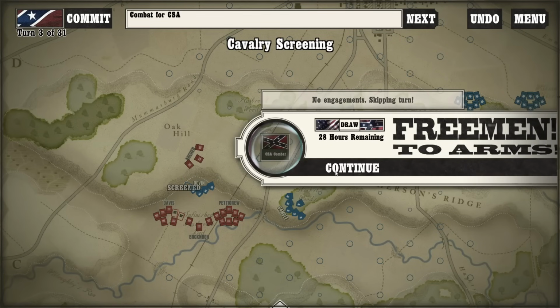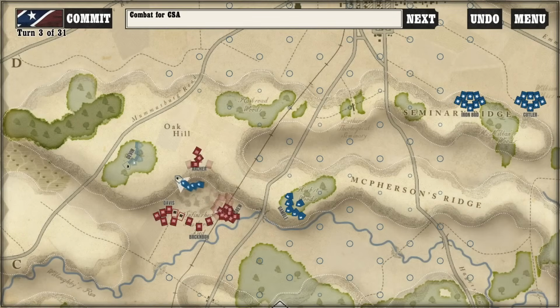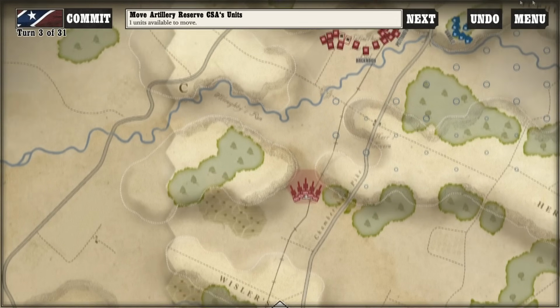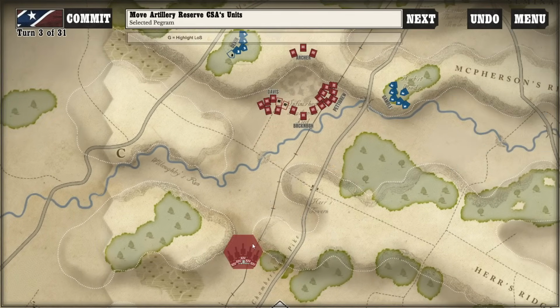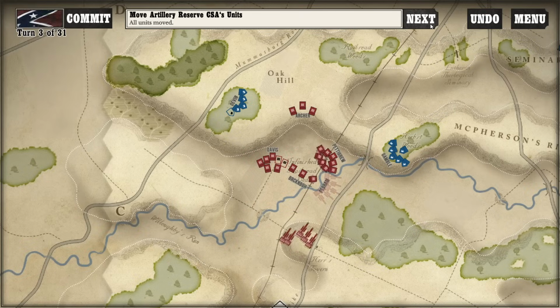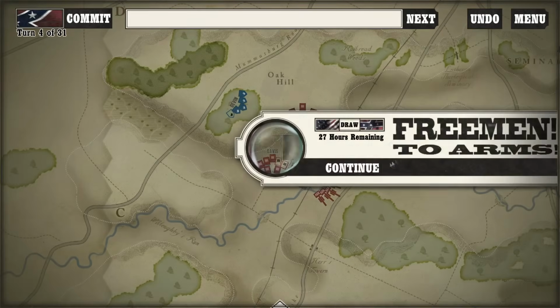I don't know what screened means. Does that mean they're allowed to retreat for free? I've never seen that before. They didn't fight. They were able to withdraw without losing anything, which is a little frustrating. So, again, it plays like a board game. You kind of got to be okay with that.